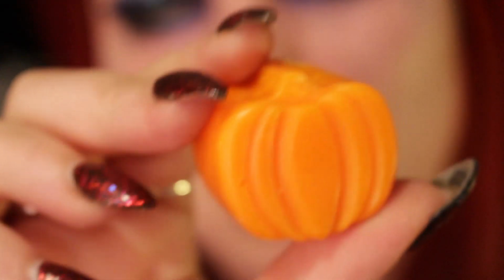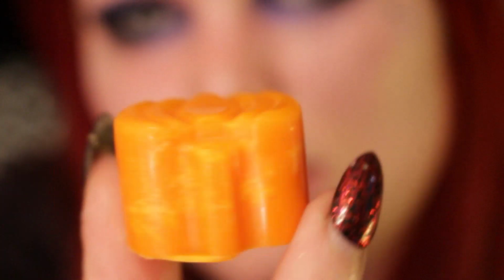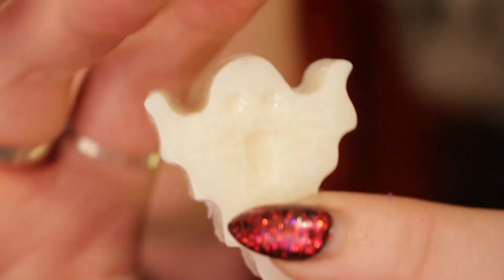So obviously everything in here is Halloween themed. First off, we have four of these. They are pumpkin spice melts. Oh, and they smell absolutely beautiful. And as you can see, they are in a pumpkin shape. We then have marshmallow ghosts, which are definitely the best type of ghost you can have.